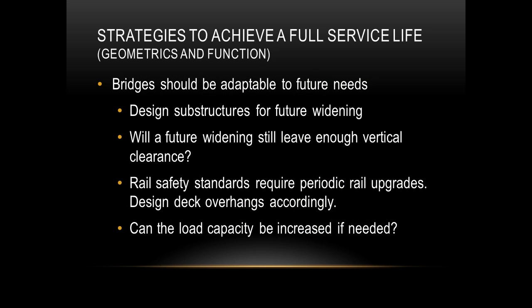Okay, so let's talk about geometrics and function. And this is one of my big mantras. If you ever go to TRB, come to bridge preservation, I talk about designing bridges that are adaptable for future needs. And I think this is one area where we could really, really improve a lot.